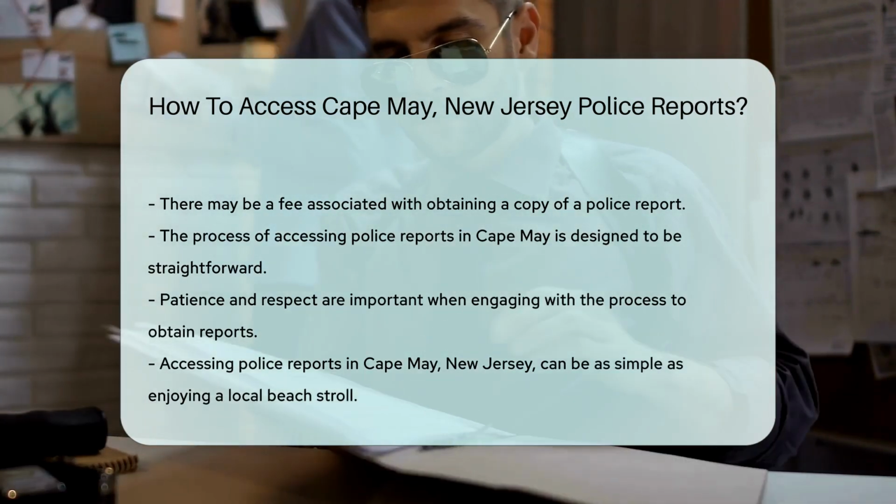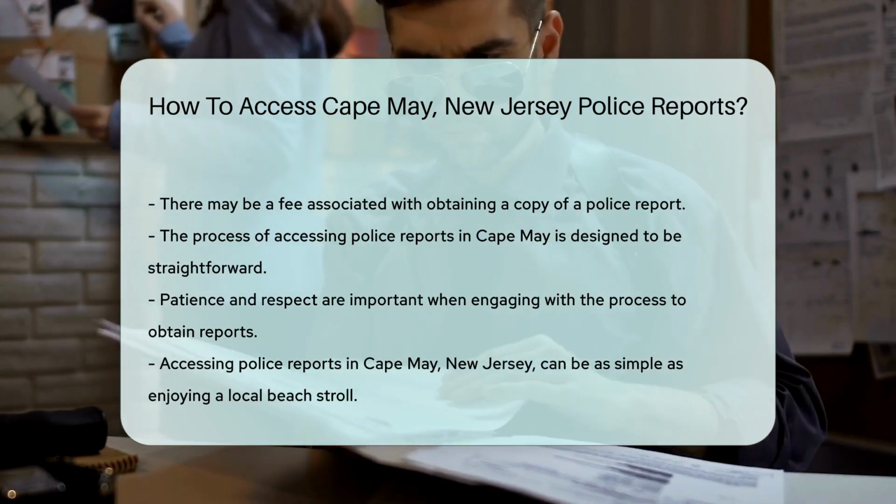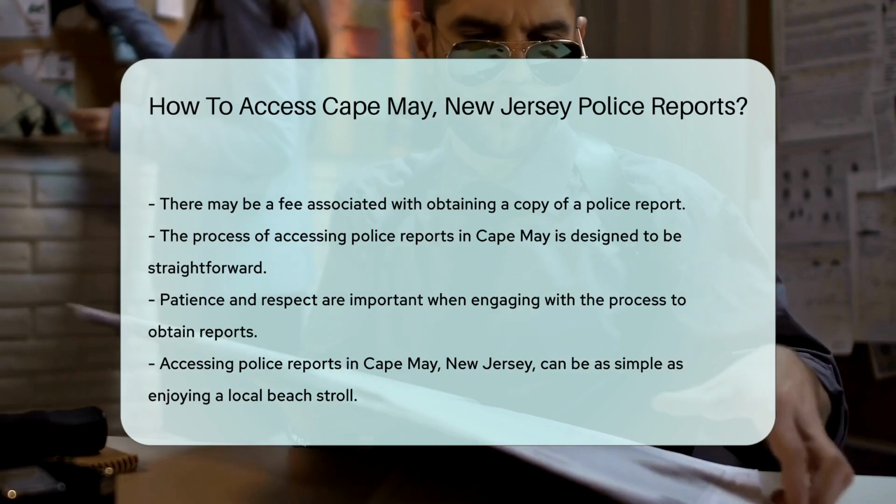And there you have it. Accessing police reports in Cape May, New Jersey, is as easy as a stroll on the beach. Just remember to be patient and respectful of the process.